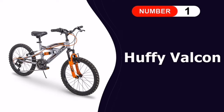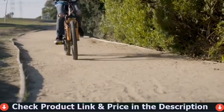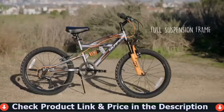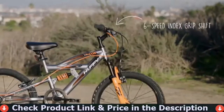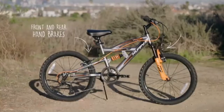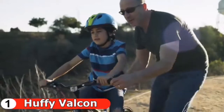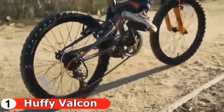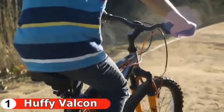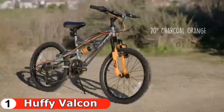Number one in our list is Huffy Valcon Mountain Bike. Huffy's Valcon is ideal for ages 5 to 9 and a rider height of 44 to 56 inches. Sleek charcoal gray frame with vibrant orange accents, rugged 20-inch tires and full suspension make this 6-speed bike ready for real riding adventures. Arrives with all tools you need for easy assembly. Just follow the simple step-by-step instructions, our product manual guides you through every step. Alloy quick release enables easy seat height adjustment to ensure the right fit.